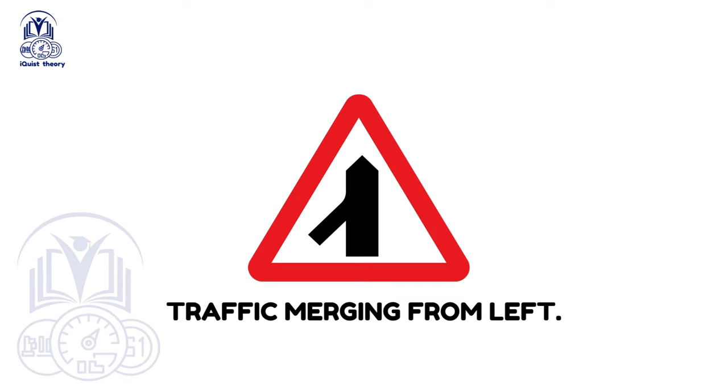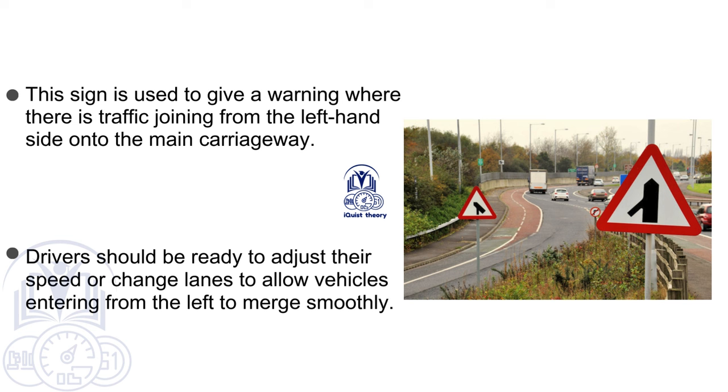Traffic merging from left. This sign is used to give a warning where there is traffic joining from the left-hand side onto the main carriageway. Drivers should be ready to adjust their speed or change lanes to allow vehicles entering from the left to merge smoothly.